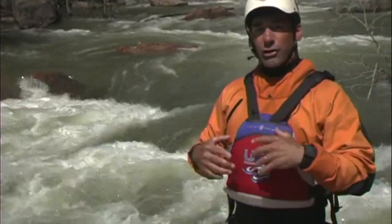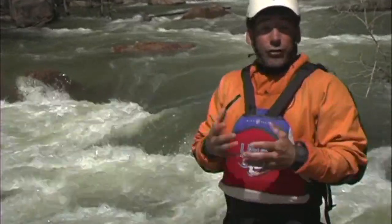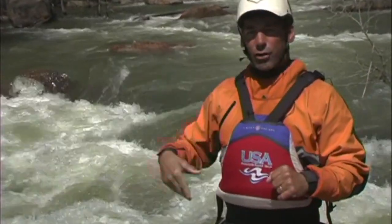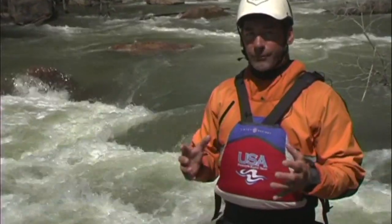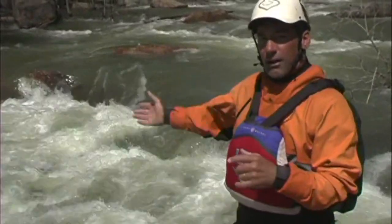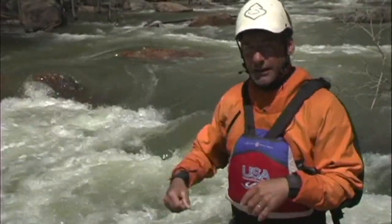When reading water and determining whether that hole is going to be something that's friendly and something that you can just go right through or around, or whether it's going to be something you should really try to avoid, there's a couple key factors. A hole like this one right here behind us.